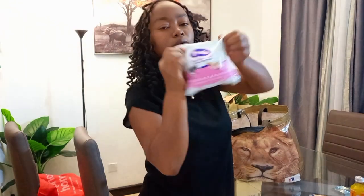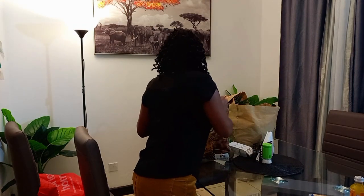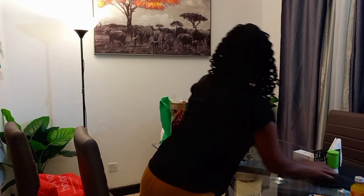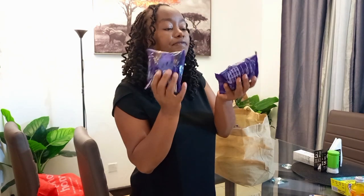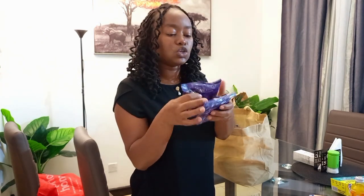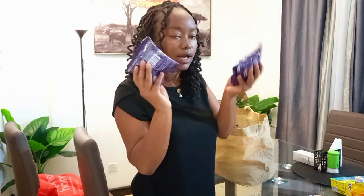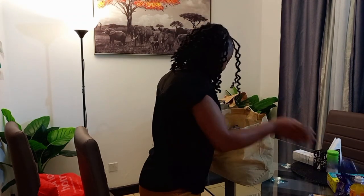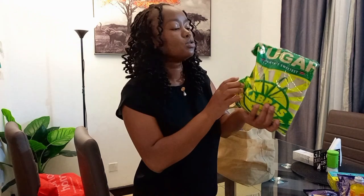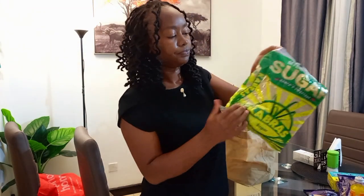And mala. We got mala, for the pasta. So Weetabix for baby, and chocolate for baby also. I usually get these packets and then fill them in the chocolate container. You can save a lot if you do this. And then I got two of those, and I also got some sugar.